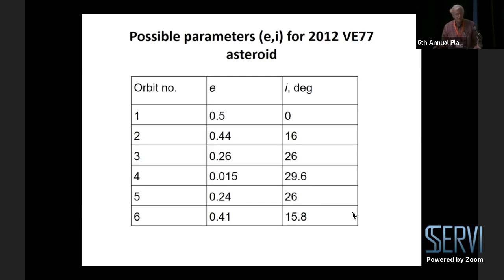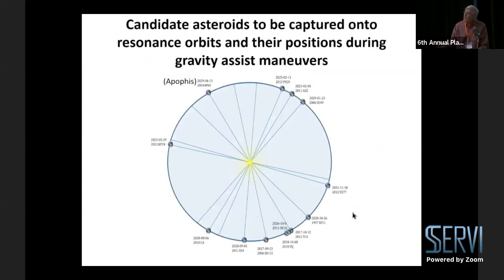This idea will work for asteroids, but for comets that have a very large inclination, this technique won't work, or at least is less effective. But we've found 12 different asteroids, at different times of the year, that we could put into Earth resonant orbits like this.